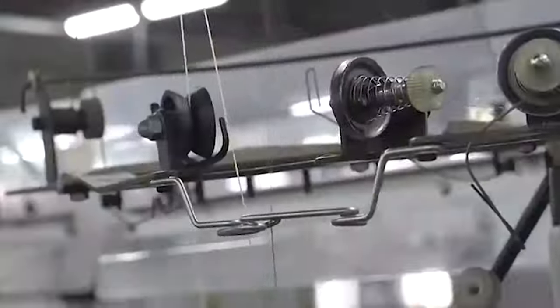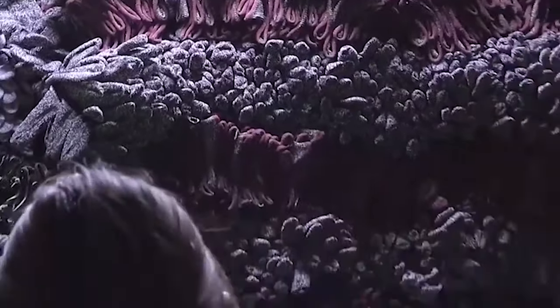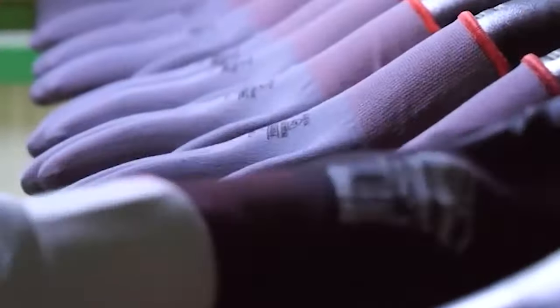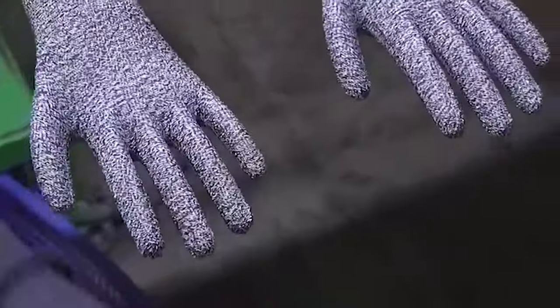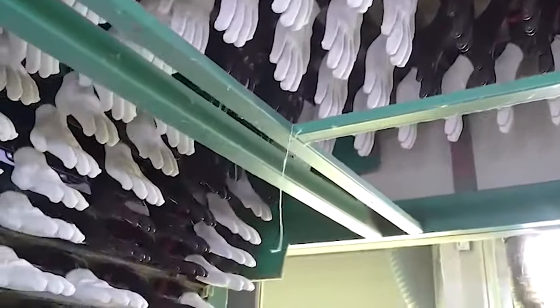Glove production is truly a wonderful process. First, the material from which the glove will be made is selected. This can usually be rubber, nitrile, or latex. The material is liquefied and then dipped into glove molds.